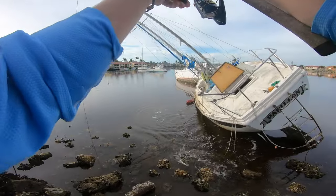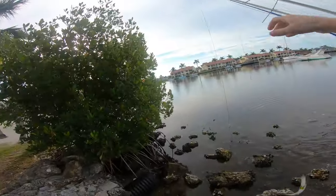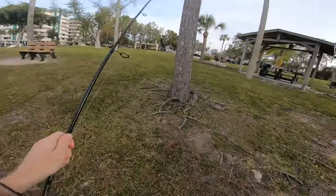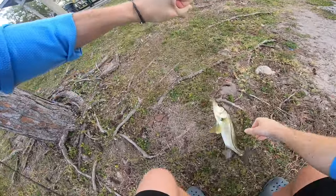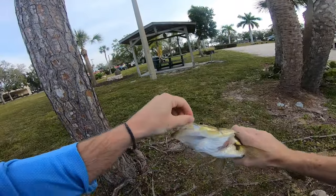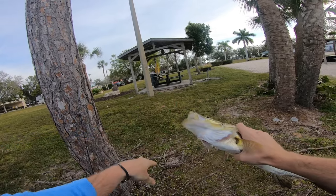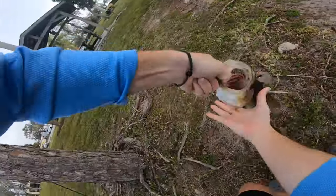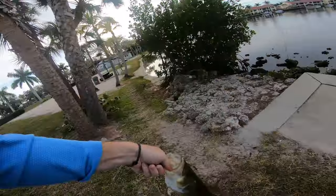Get out of there. Don't hit yourself on those rocks, bud. There we go. Nice one. All right, relax. Shut that guy out. I don't know, 17 inches maybe, 18. Just get a hold of him. Shut that guy out. Look at that.